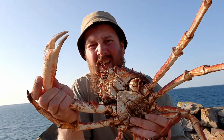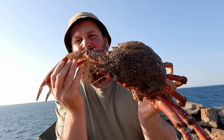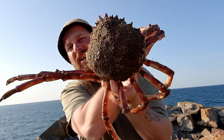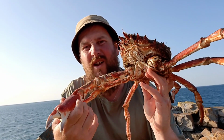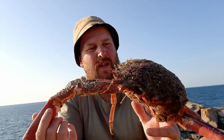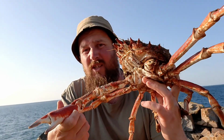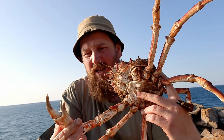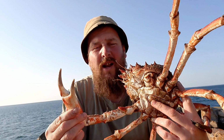These guys have been my absolute nightmare so far today. This is a big one, this. Size of him. Only got 1 claw. Absolute nightmare these guys have been. The spider crab. They're just sitting on the baits, smashing the baits. So I've been reeling in and recasting every 15 to 20 minutes. And these guys are just absolutely smashing the baits. But we'll keep going now and see what happens, eh? But these guys are a pain in the neck.